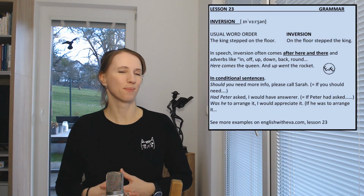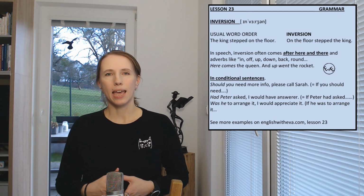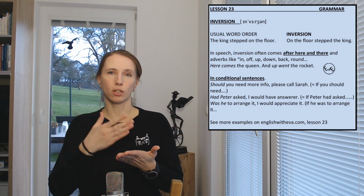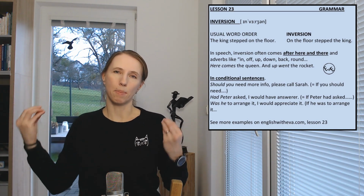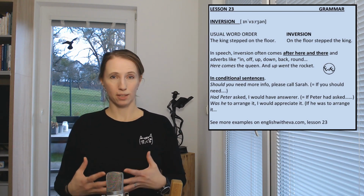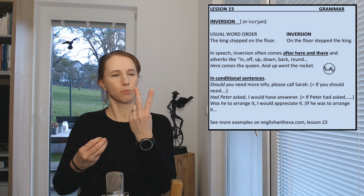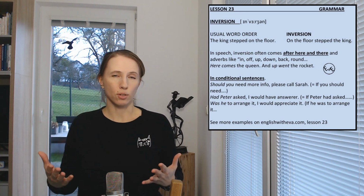And the last thing I want to talk about today is inversion. You remember the word order: subject, verb, object, manner, place, time. This is the basic word order in English. But sometimes there is the inverted word order. This means that the subject and the verb are swapped, and it's not a question.